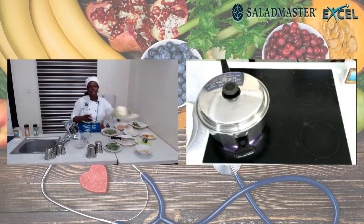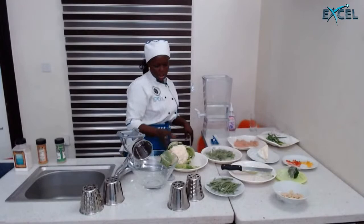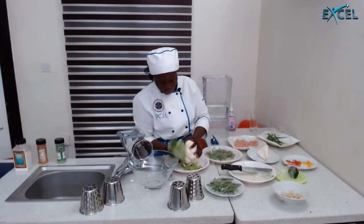So this is my cauliflower. It almost looks like a broccoli. This is also washed. I just left it like this so that you see exactly what it looks like. Cauliflower is very, very healthy. So I'm going to be sharing the health benefits as I'm going to be shredding this.